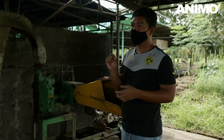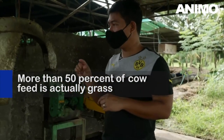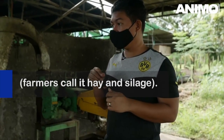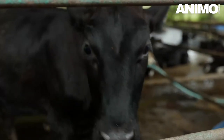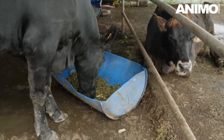So the reason why we're cutting it into small sizes is that para lang malessen yung refusal and at the same time, less yung time for the cows to chew. Yun yung isa sa mga ways for you to maximize the feed. They are voracious feeders. They eat 10% to 15% of their body weight.